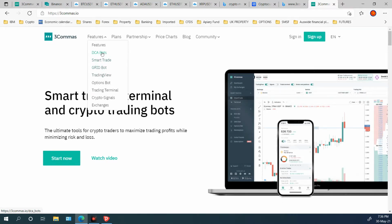So the difference is with the dollar cost averaging bots, the actual bot itself is targeted more for what I'll call trend trading. So that fits in really nicely with our Kilted Trend Pilot, and I'll show you how to automate that. The grid bot is more for sideways market. So we'll talk a little bit when you would use a grid bot and what some of the options are.